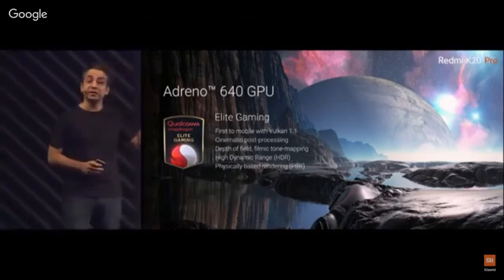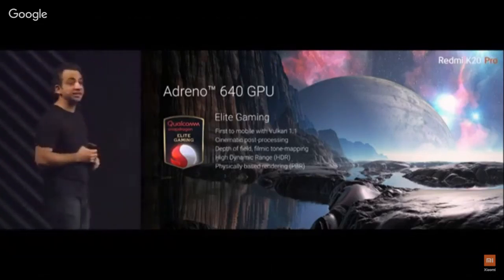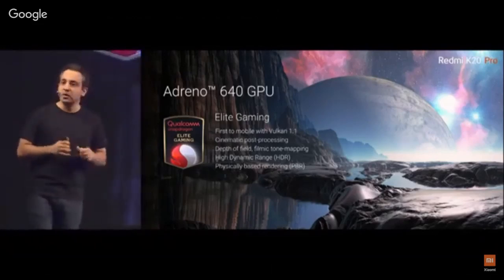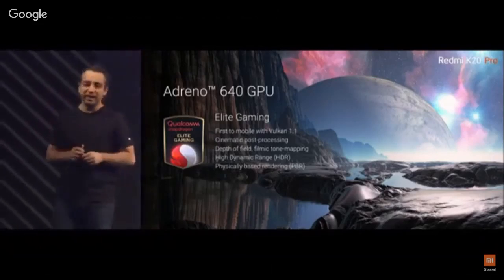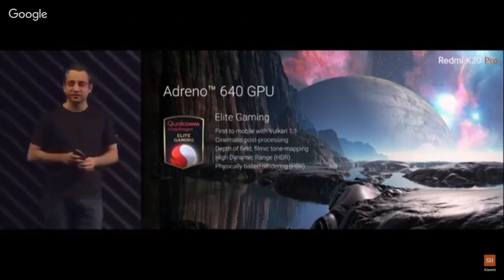It's got better depth of field. When you're gaming, the 3D graphics have a better depth of field. It's got high dynamic range, or HDR. Makes those screens pop. Again, very important for the K20 Pro. And of course, better physics.